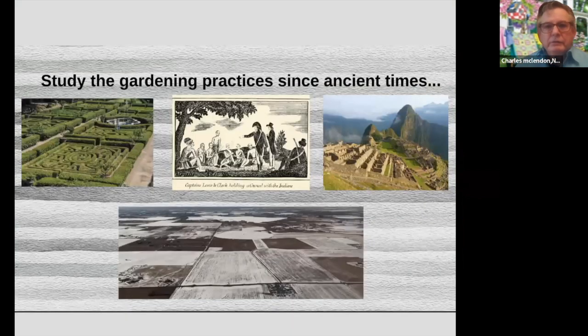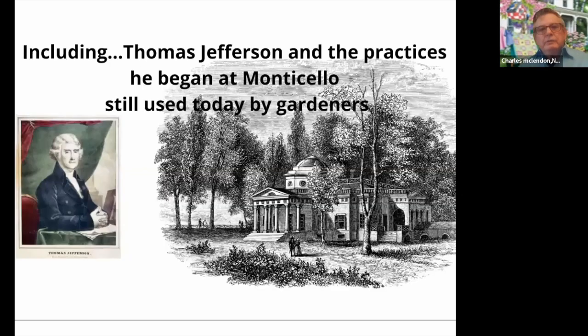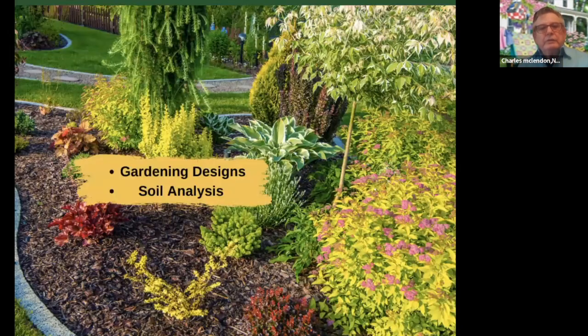Studying garden practice since ancient times, including Thomas Jefferson and practices he began at Monticello, still used today by gardeners. Garden designs for aesthetics or soil analysis. I want to speak just a second on soil analysis because this is one that most people overlook all the time. You know, if you're sick and you go to the doctor, they do blood work, and that blood work analysis tells the doctor pretty much what you need. It's the same thing with soil.